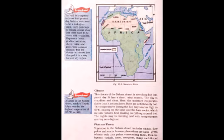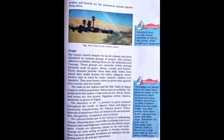Al-Azizia in the Sahara Desert, south of Tripoli, Libya, recorded the highest temperature of 57.7 degrees Celsius in 1922. Flora and fauna. Students, vegetation in the Sahara Desert is comprised of cactus, date palms and acacia. Date palms are found near oases. Camels, hyenas, jackals, foxes, scorpions, many varieties of snakes and lizards are the prominent animal species living there.